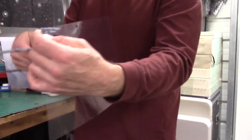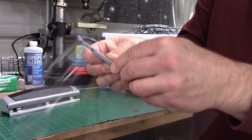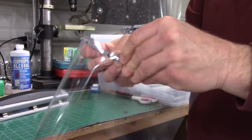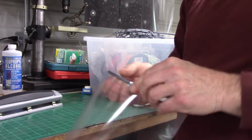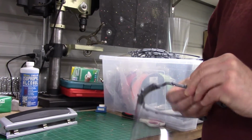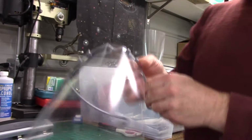So here, back up a little bit. Now all I have to do is I take this and I just snap the holes over those little tabs. Oops. There we go. And then I snap the holes over the little tabs. It's a little tight. And there we go.